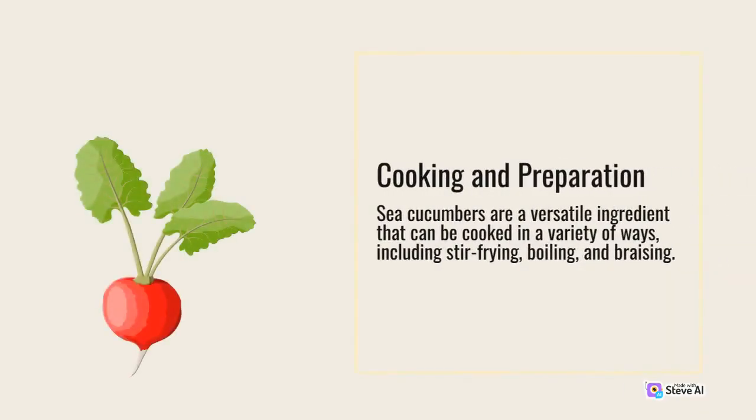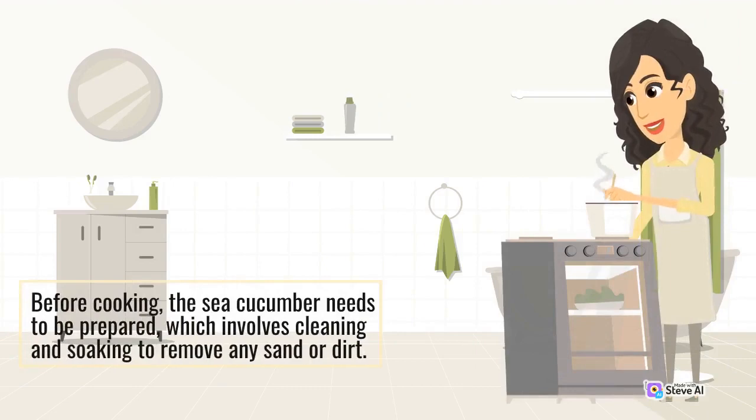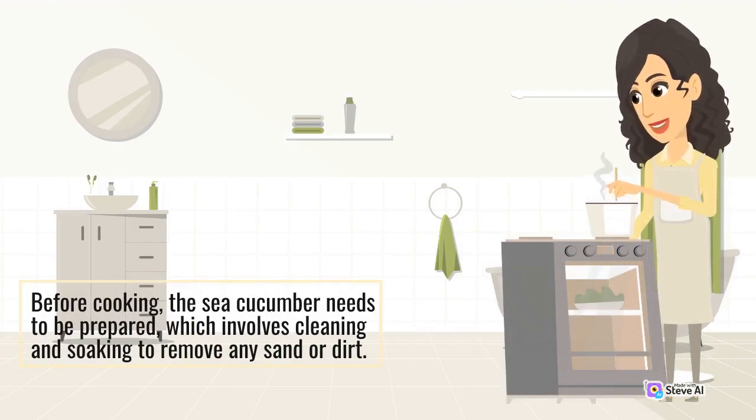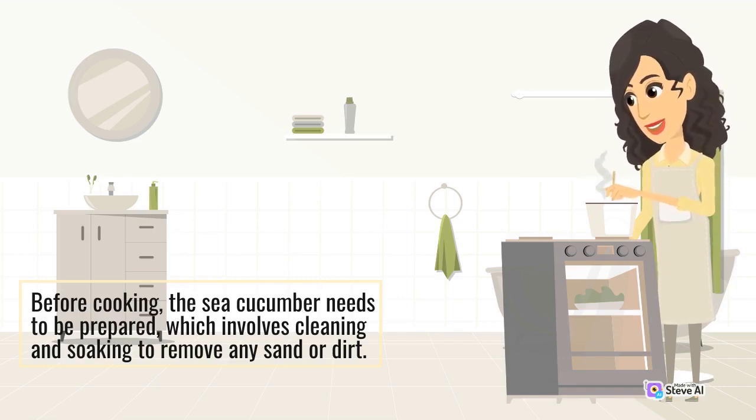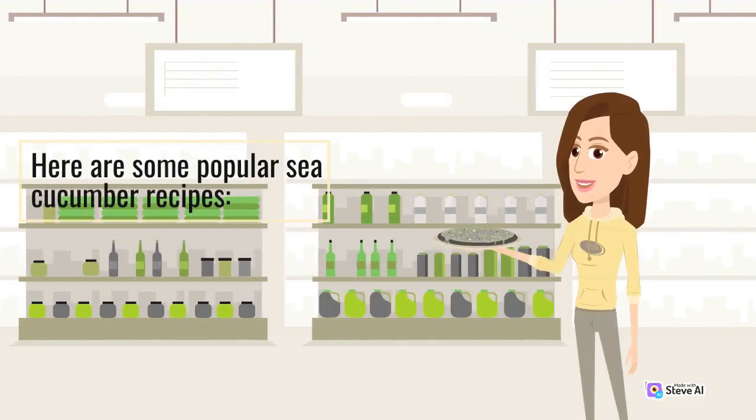Cooking and preparation. Sea cucumbers are a versatile ingredient that can be cooked in a variety of ways, including stir-frying, boiling, and braising. Before cooking, the sea cucumber needs to be prepared, which involves cleaning and soaking to remove any sand or dirt. Here are some popular sea cucumber recipes.